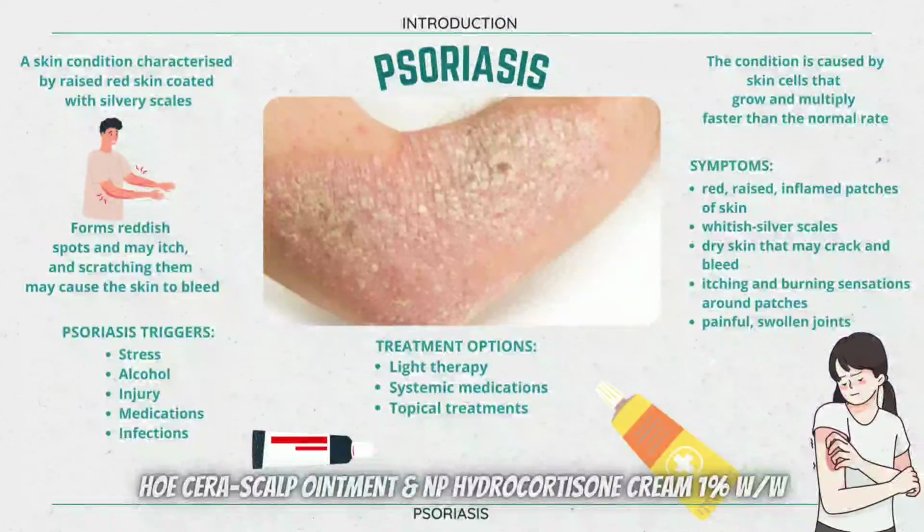Okay, so the treatment options available for psoriasis are light therapy, systemic medications, and topical treatments. But now we will be going deeper into topical treatments, and those are Whole Serra scalp ointment and NP hydrocortisone cream 1% weight over weight.